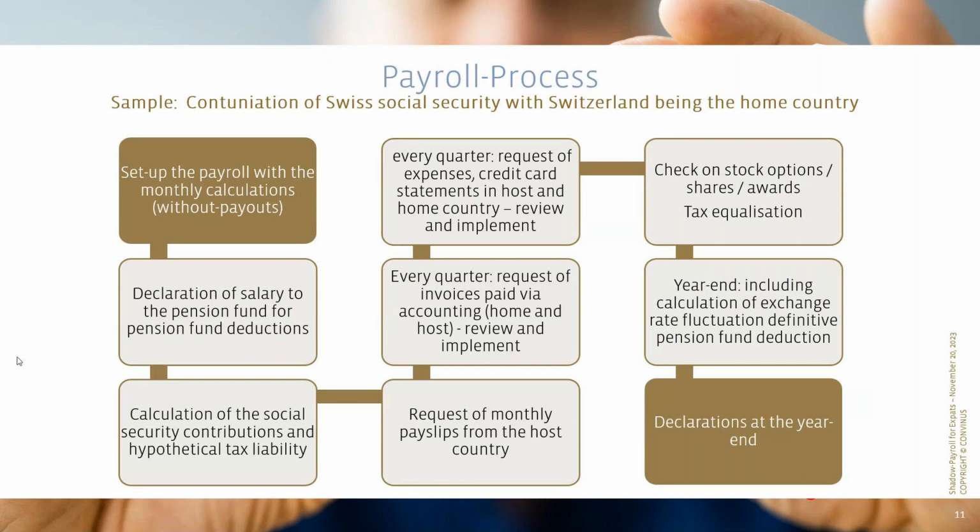Also, maybe one thing is to check the employment contract or assignment contract of the individual and see whether all the entitlements he or she has have somehow been shown in your payroll. Don't think that if you can't see the element in your payroll, the employee might not have requested it or it was not paid to him. Usually, that's never the case. Usually, the assignees really make sure that they get everything they are entitled to, and therefore that check is quite important as well.